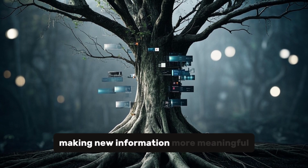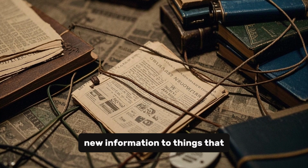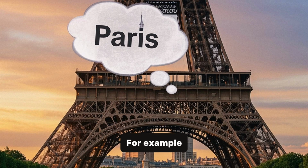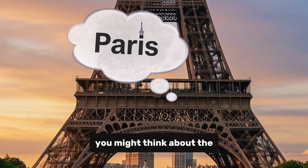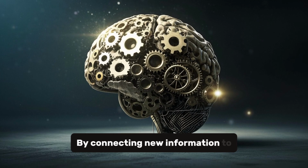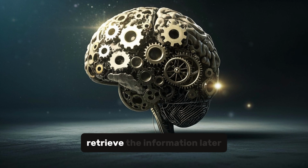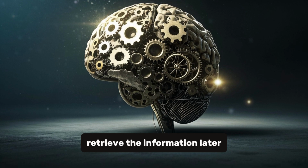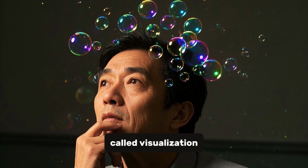Elaboration is a way of making new information more meaningful. You do this by connecting new information to things that you already know. For example, if you were trying to remember that Paris is the capital of France, you might think about the Eiffel Tower, which is located in Paris. By connecting new information to things that you already know, you make it easier for your brain to store and retrieve the information later.